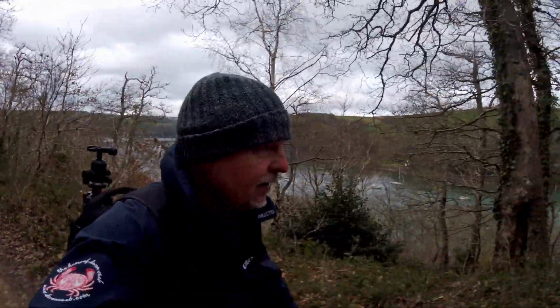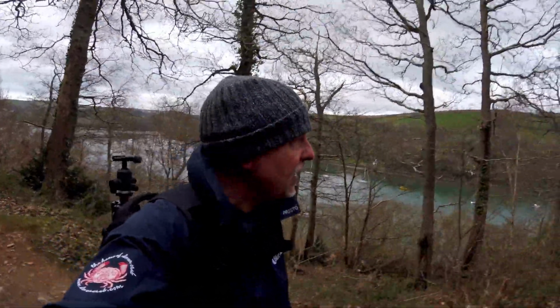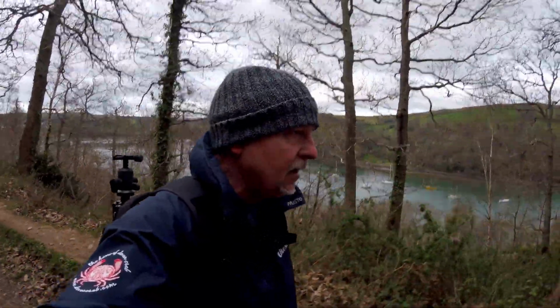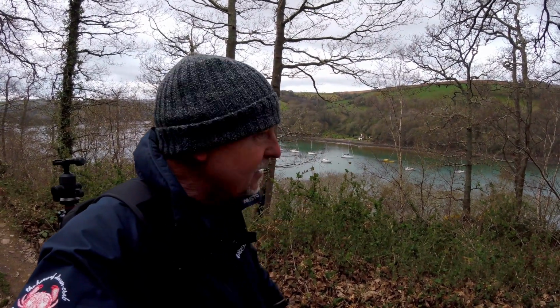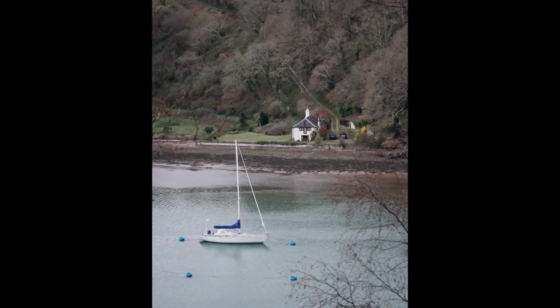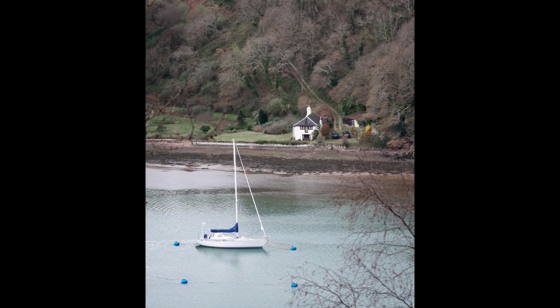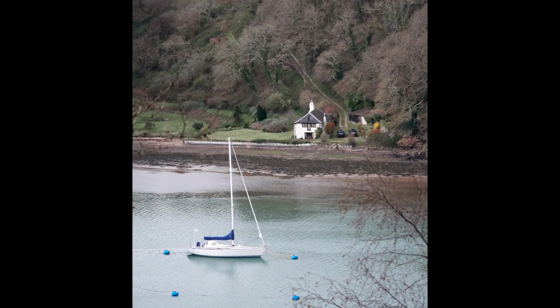Plenty of bird life along here, but it's still a little bit dull. It's gone sunrise, but as you can see, it's quite overcast. Some nice little tourist shots though, if you see through at the river and the cottage just by the side. Might take a picture of that anyway. Quite a steep hill, this one.